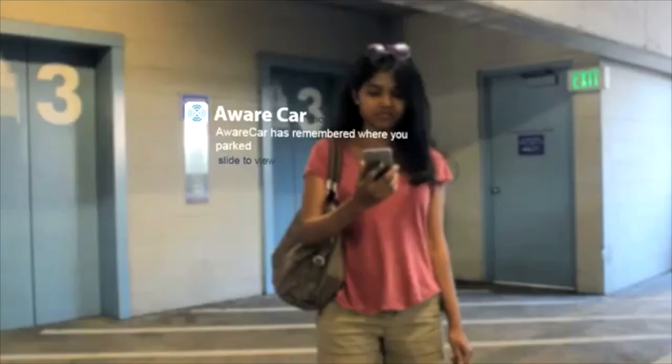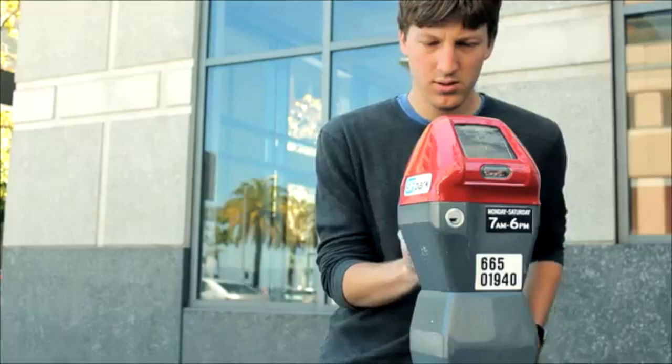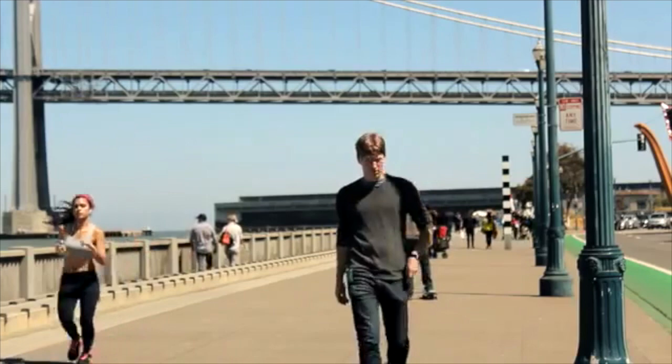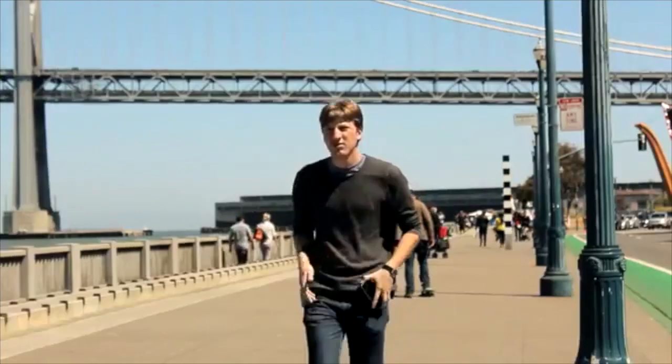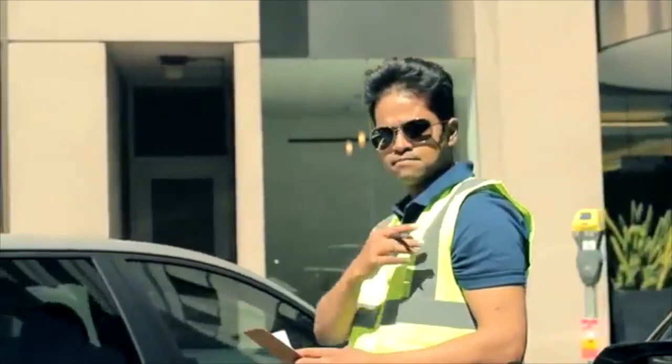If you're in a hurry, Aware Car can easily find where you last parked. You don't have to do anything. It happens automatically. If you're parked in a metered spot, Aware Car automatically asks you to enter the amount of time that you paid for. Plus, when you're too far to walk back to your car before the time is up, the app alerts you. A $10 investment to avoid expensive parking tickets makes a lot of sense.